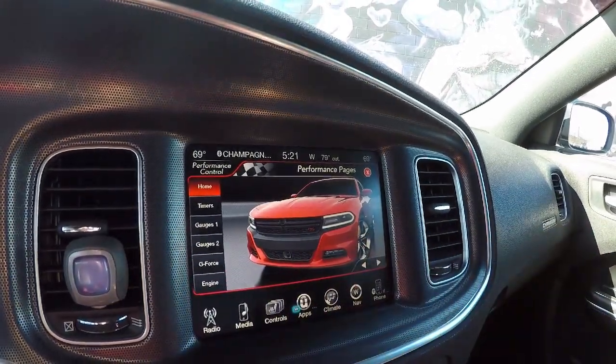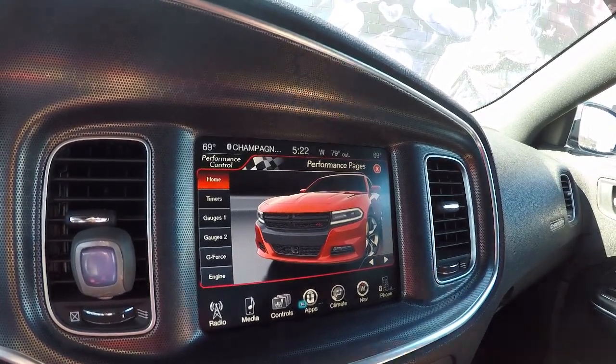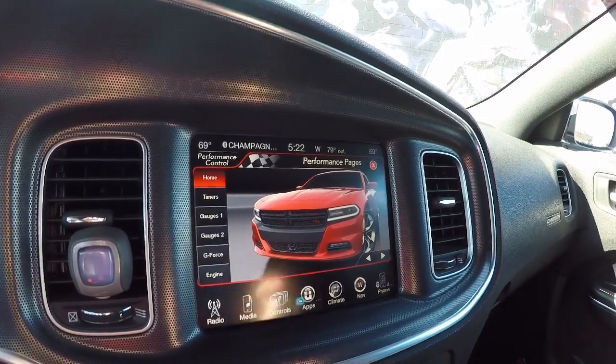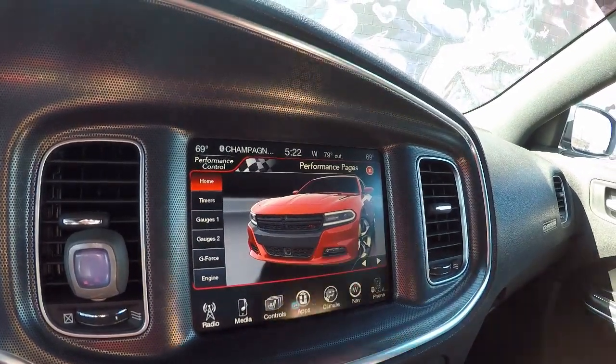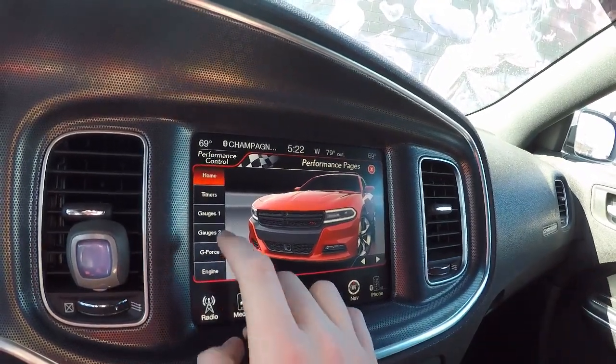As you can see, the front bumper and grille are completely different from the ones on the RT Scat Pack. Same thing with the wheels. And my car is blue, B5 blue, not this red color. But hey, what are you going to do? You still have the performance pages, so it's still pretty awesome.